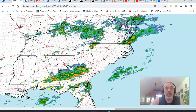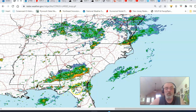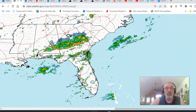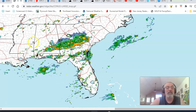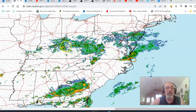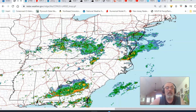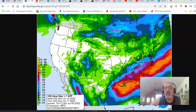Also loaded with showers and thunderstorms moving across southern Georgia, and also some storms up in southernmost Georgia and northern Florida, scattered storms in Florida itself. And across the south, there's some patchy rain from southern West Virginia down into southern Ohio and into Indiana. Most of that is moving off to the southeast.